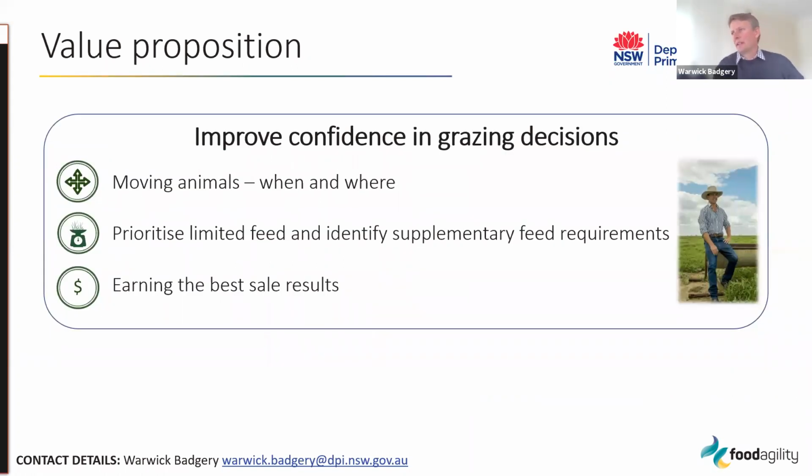When we're talking about improving confidence in decisions, there's a few areas that we want to do this. The most simple part of this on the farm is moving animals. The first question is about when to move animals. It sounds really simple, but it's actually more complex than that, because we've got this dynamic relationship between the amount of pasture, which can limit production at times, the quality of that pasture, and then also varying animal requirements, which are based on the size of the animals, the breed, and their physiological status, and all of these are dynamically shifting all the time. So at any point in time, there's some reasonably complex interaction that we need to deal with to be able to understand how an animal will perform.